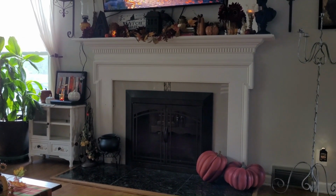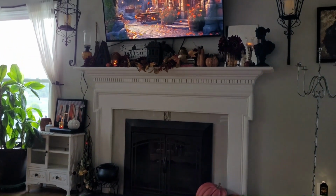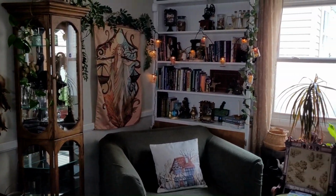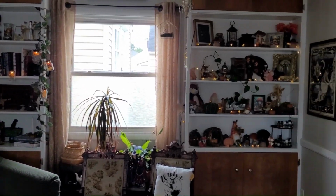So that's what the living room looks like. So now let's check out the altar room. And this is how the altar room turned out. I think it is so pretty.